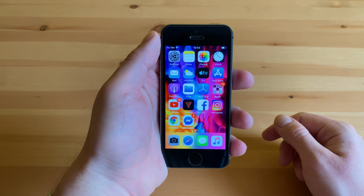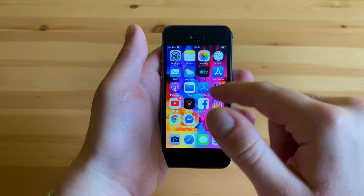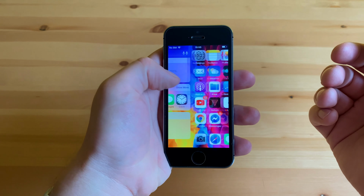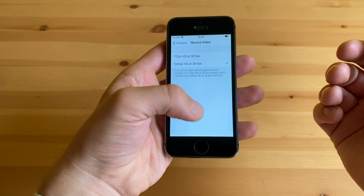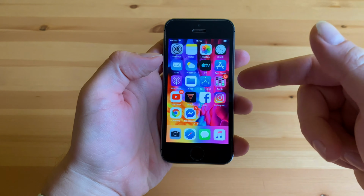How does the 5S with these specs perform today? Well, if you use mainly Apple apps, then you're gonna be pleasantly surprised with the performance. Moving around iOS, web browsing, checking emails, weather and other stuff, it works quite fast for a 7-year-old phone.